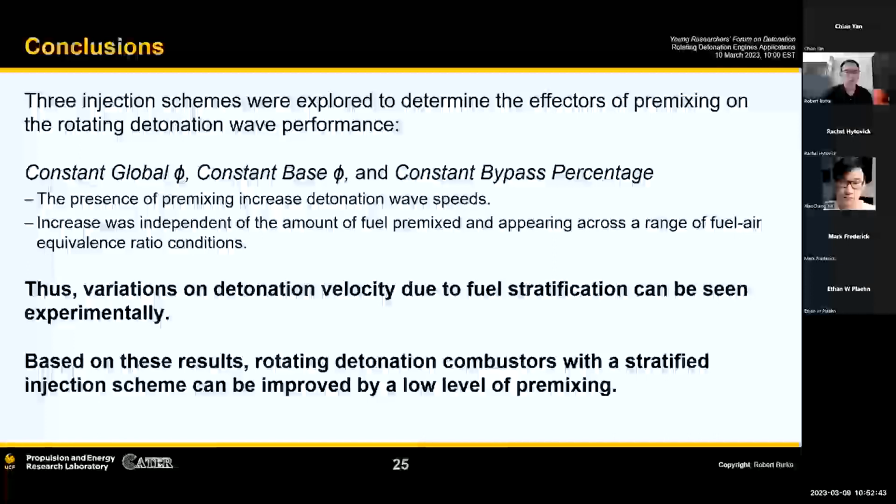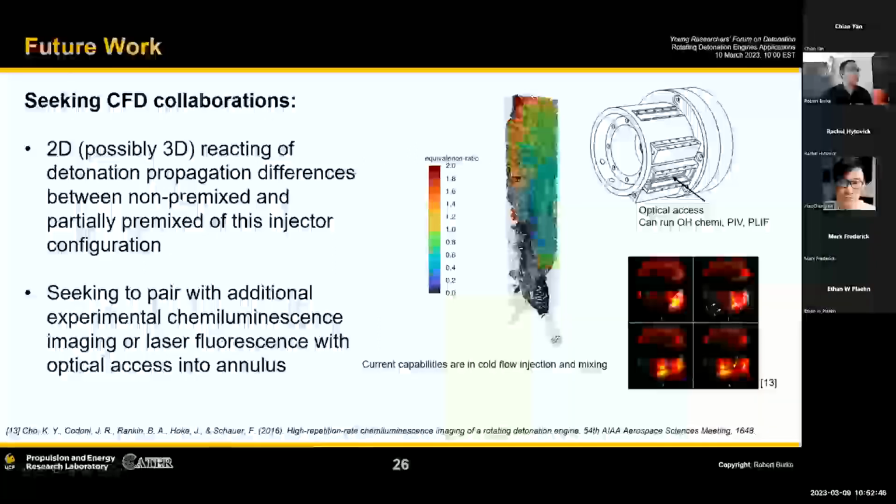So before I close out, I just wanted to cover just a few more things. What I really admire about this forum here is that we have a lot of researchers present, and I want to talk a little about some of the future work we have here. One of the things we actually want to do is seek some CFD collaborations with anyone here who's willing to and has the capabilities for it. So our current capabilities in terms of injection and looking at mixing and stratification are largely in cold flow injection. We've worked with some other injector types we have here at our research laboratory.